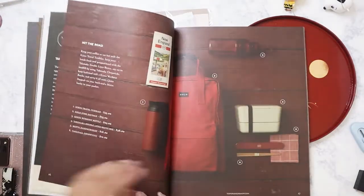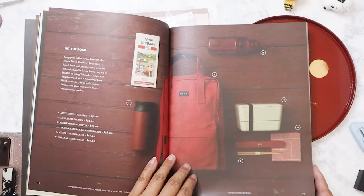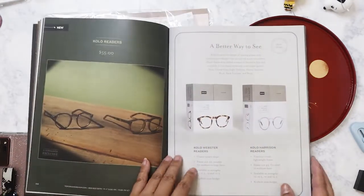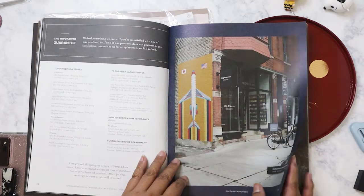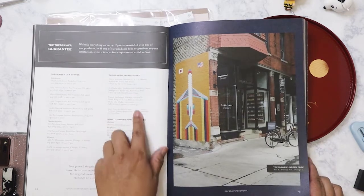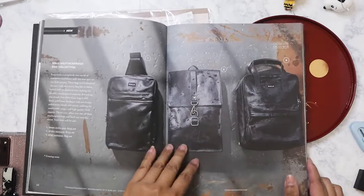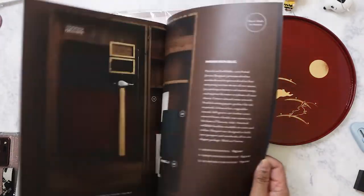I know these are probably really pricey. Yeah, like the tumbler is like $35, but handkerchiefs, glasses, those are readers. So this must be an, oh okay, so I can order from online. Cool. And then it's got the addresses to the stores that are in Japan. Yes, definitely want to check this place out, Clarissa. It's pretty awesome.